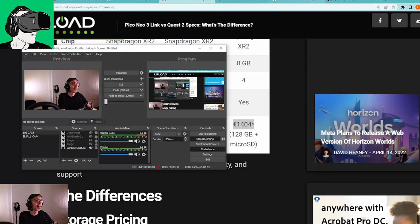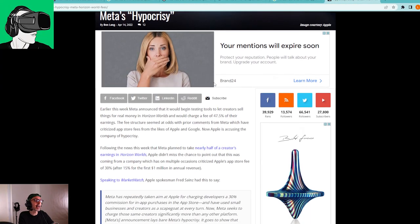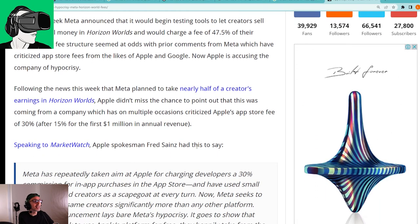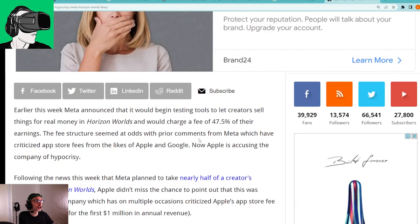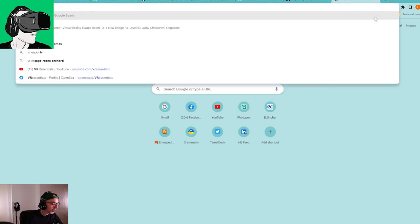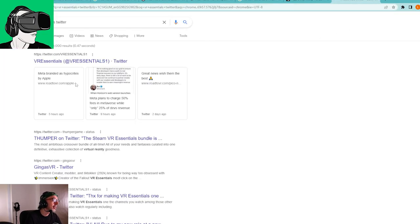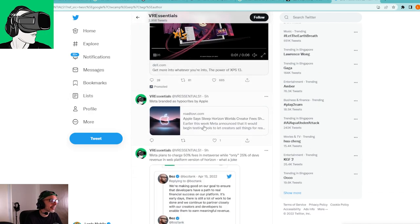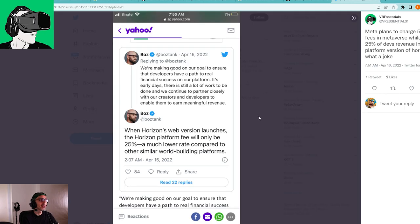Therefore, I'm against it. The other reason why I'm against it is because there was an article very recently about how Apple thought that it was hypocritical from Meta because they're developing a Horizon for the web version, by the way, and they were only going to charge about 25%, according to Buzz. If I go to Twitter, oh, I can't go from this Twitter here, VR Essentials Twitter. Here we go. So we're VR Essentials 1. If you want to find us on Twitter, tweets and replies, here we go. I think it's here. There we go. Both said that they're only going to charge 25% for developers and creators on the platform who wish to basically sell things on the Horizon platform.